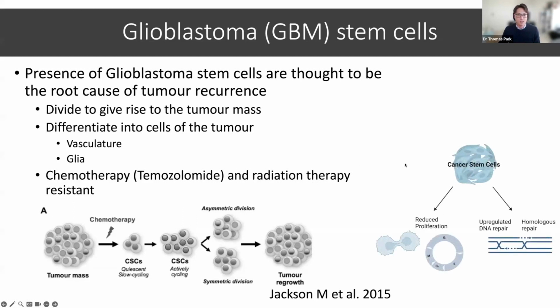There are theories as to why. These cancer stem cells divide really slowly, and if we go back to why cells died in response to radiation, it's because they could not repair their DNA in time for their division. So if they're dividing slower, that's giving them more time to repair all that damage. And on top of that, they have more DNA repair mechanisms than normal cells. So this is what's making them a little bit more resistant to this therapy.